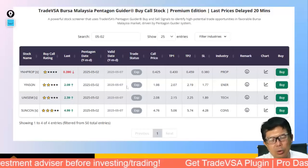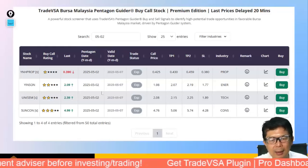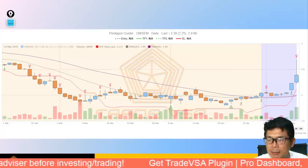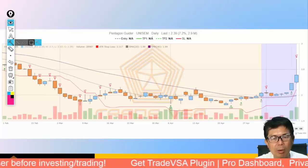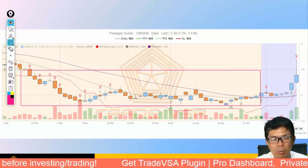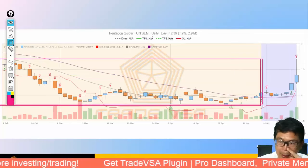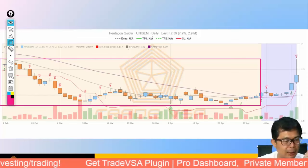Now these are also available on the SmartRobie, so make sure you pick them up. Unisem happened on the 2nd of May. So you can see May 2nd, long period of congestion, right? So it's important that you all understand, all the way back into February. And of course, right now the market today did hit a nice one here.